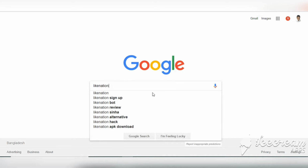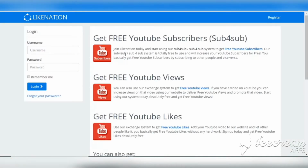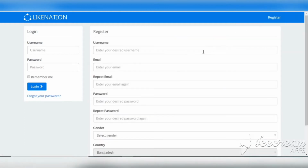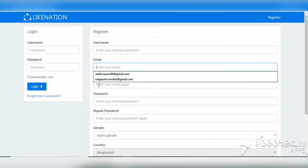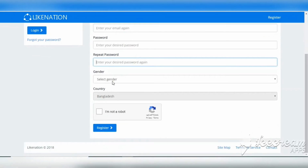Friends, first go to google.com and search LikeNation, and then you will see LikeNation.com on the first page of the Google search. Then click on it and you will see a new interface. If you don't have any account on LikeNation, then you can register by clicking on the top right. Just write your username, email address, and a password. Select your gender, select your country, and then you may register an account by verifying I am not a robot.